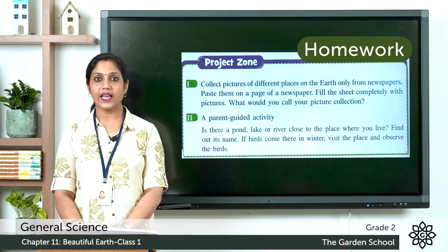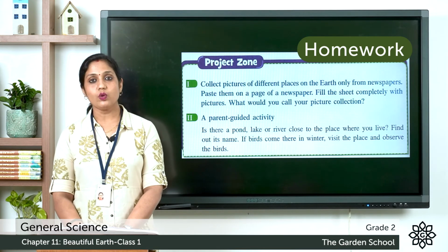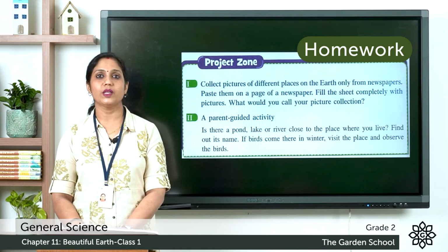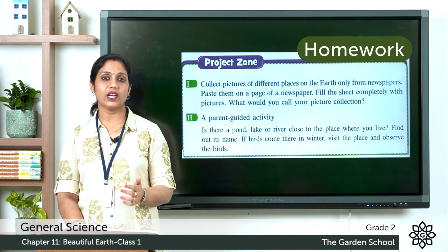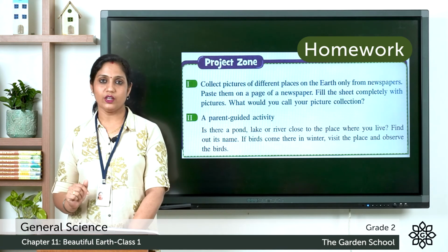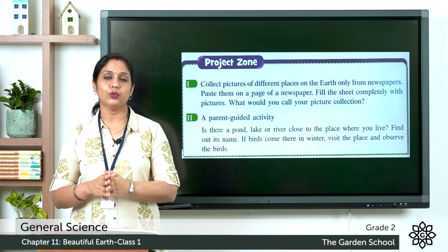The next one, a parent guided activity. Is there a pond, lake or river close to the place where you live? Find out its name. If birds come there in winter, visit the place and observe the birds. So, it's a parent guided activity. You have to find out if there is a pond or lake nearby your home. So, visit it with your parents and also find out if birds come there in winter. If so, what types of birds come there? Observe them. So with this, we finish our chapter, Beautiful Earth.